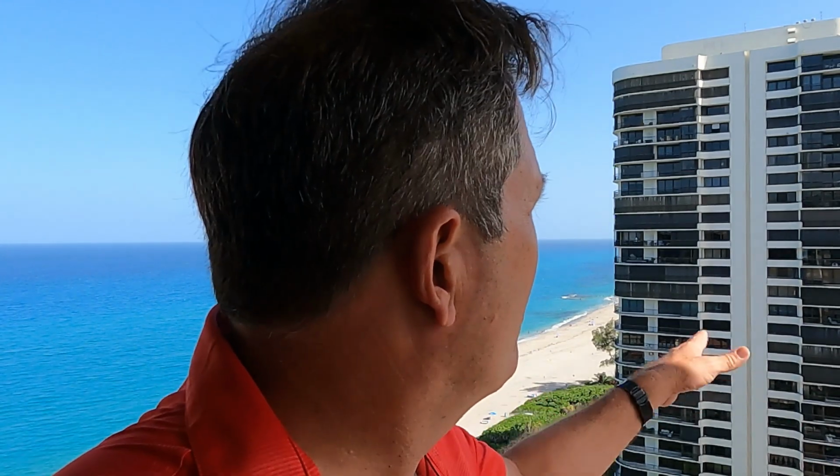So there's buildings that are much higher than this one. You can see the ones across from me. That one's over 20 stories, and there's a number of them that are much higher than that, but this is as high as this building goes.